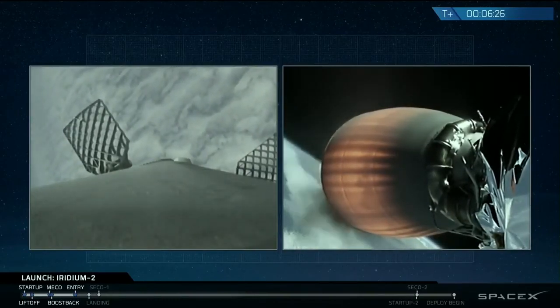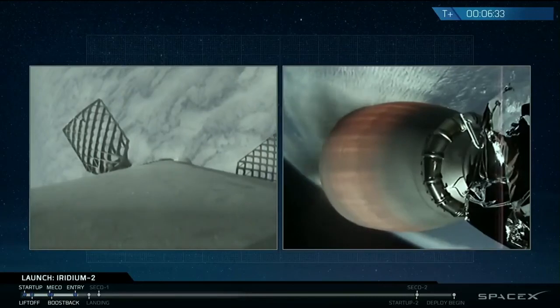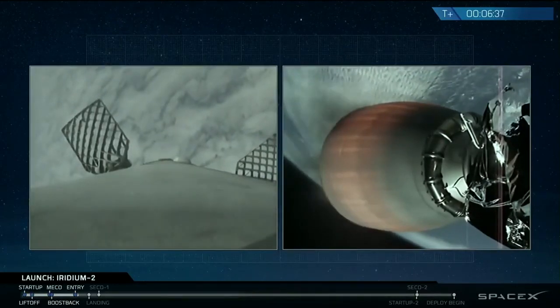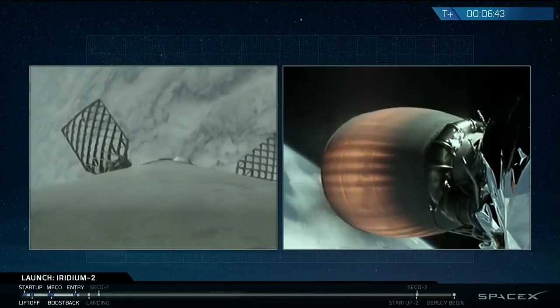Stage 1 APSS. Entry burn is complete. The next burn will be the landing burn. So right now we're coming up on 7 minutes. It's actually 6 minutes and 40 seconds into flight. Stage one is headed back to the drone ship in the Pacific Ocean.